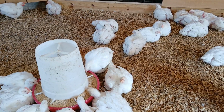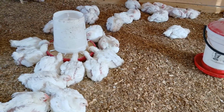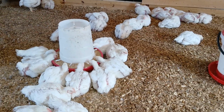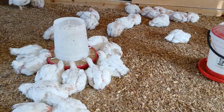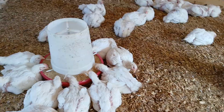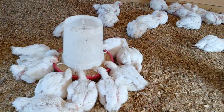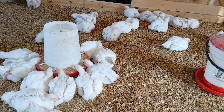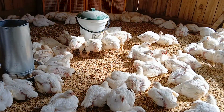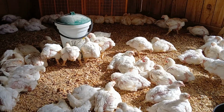plateaus out, levels out. What we see from week 5 to week 6, say, is their appetite does increase, but so does their rate of growth. We see them fill out the most, where they're distributing feed to meat in their bodies, in that last 8 to 10 days of a 6-week production schedule. If you keep going beyond that, the rate of growth flattens, but they're still wanting as much feed from you as they did when their rate of growth was increasing.